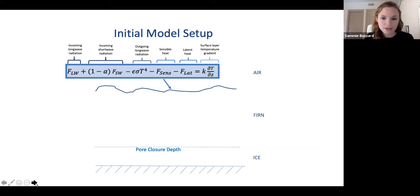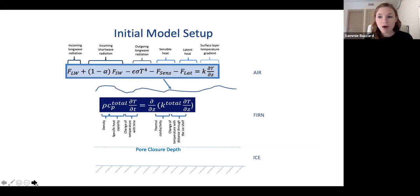We then use the heat equation to work out how quickly any temperature changes at the surface then penetrate down into the ice shelf. And finally, we just have a zero temperature gradient bottom boundary condition matching observations that we have. So this is fairly straightforward. It's just a heat equation with 2 boundary conditions, but when things start to get complicated is when things start to melt at the surface, because then we have to change these equations.